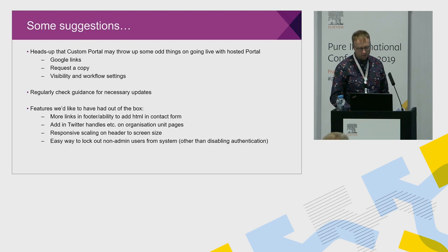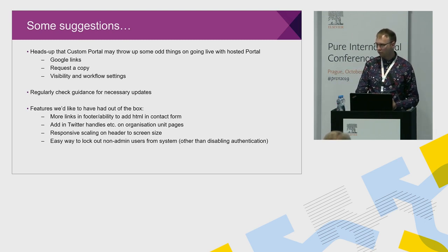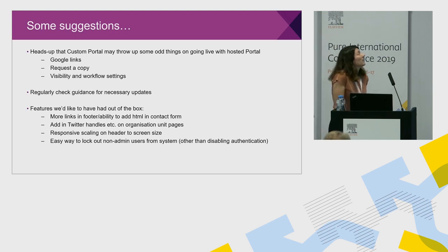Some suggestions, mostly around the portal. Just some of the things that we found in the mopping up phase. Like I mentioned, there were quite a few settings on the custom portal that we weren't aware of that needed to be set in the hosted portal.